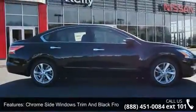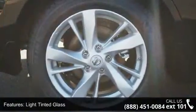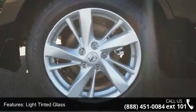Low mileage is an important factor in your purchase and this vehicle delivers a low odometer reading. A test drive is waiting for you.